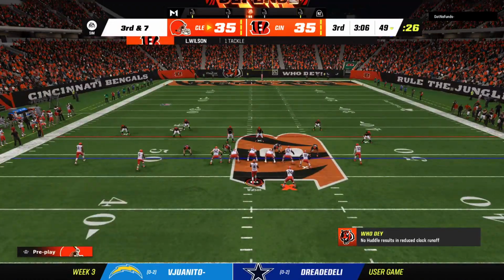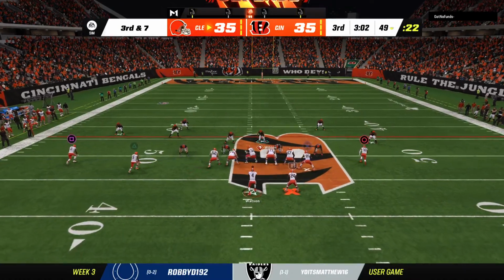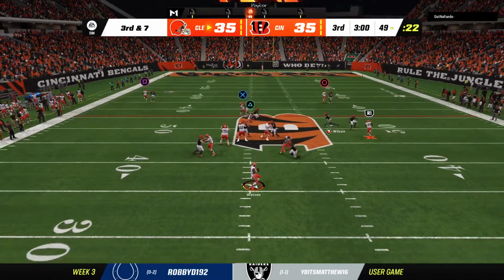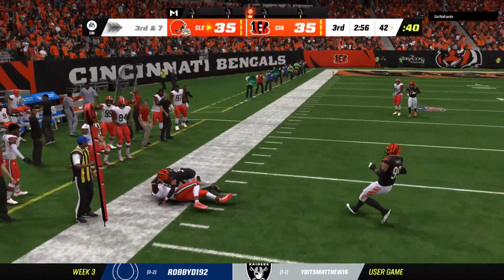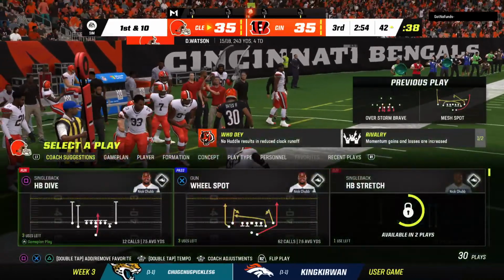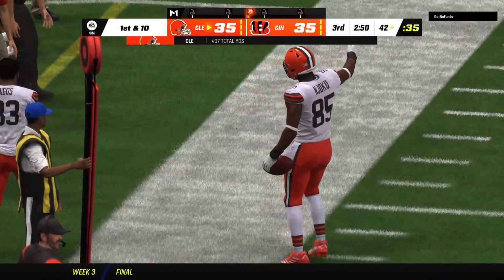And a nickel look here for the Bengals as they try to defend this on 3rd. Watson now to throw. And he's got his man in stride, complete. And he is going to have a Browns 1st down as they're able to get the 3rd down conversion.